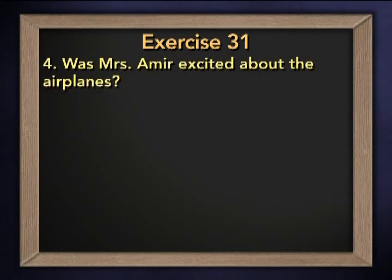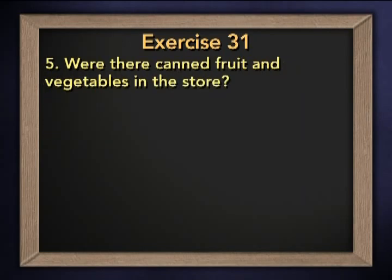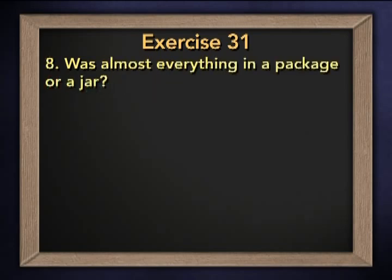Was Mrs. Amir excited about the airplanes? No, she wasn't, or no, she was not. No airplanes in the story. Were there canned fruit and vegetables in the store? Yes, there were. Were there packages and bottles in the store? Yes, there were. Was Mrs. Amir sad? No, she wasn't. Not in the story. And was almost everything in a package or a jar? Yes, it was. Everything, it. Yes, it was. That's great.